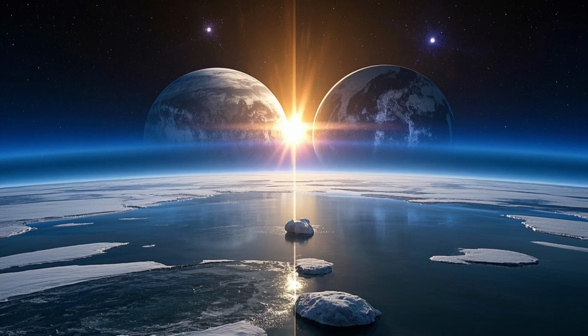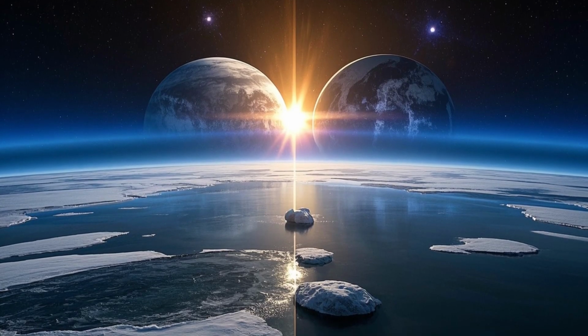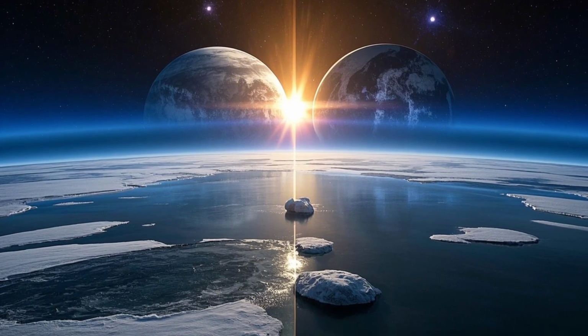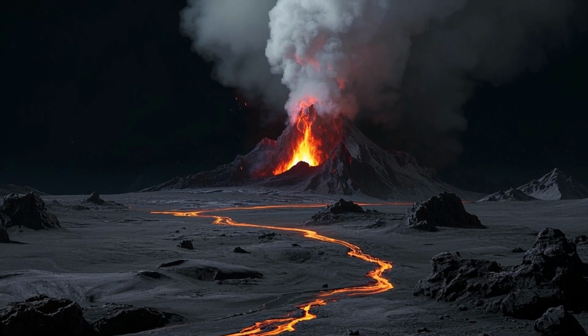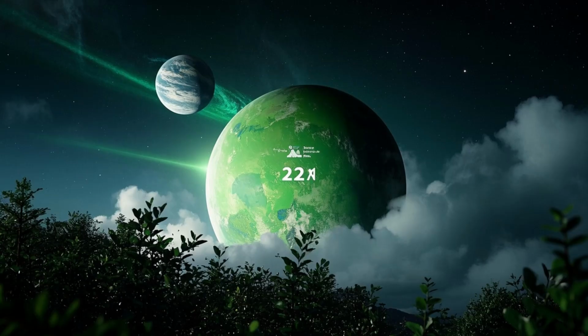Kepler-138c and Kepler-138d may both be water-rich planets that challenge our understanding of rocky versus icy classification. LHS 3844b is a hot rocky world with no atmosphere, likely featuring volcanic activity on a dry, scorched surface.